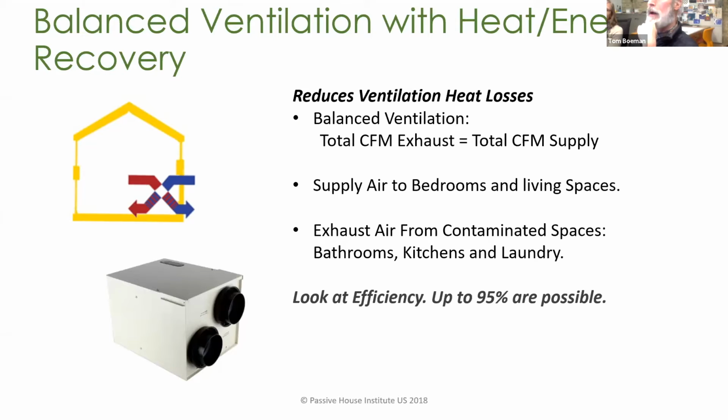The next item for energy reduction is balanced ventilation with heat and energy recovery. And this balanced ventilation simply means that the total exhausted CFM is equal to the total supply CFM. You supply air to bedrooms and living spaces and exhaust air from contaminated spaces such as bathrooms, kitchens, and laundry. And here in this case, you're looking for an efficiency. Up to 95% efficiency is possible, and that's really the efficiency of how much heat is recovered from air leaving the building and brought back into the air coming in.